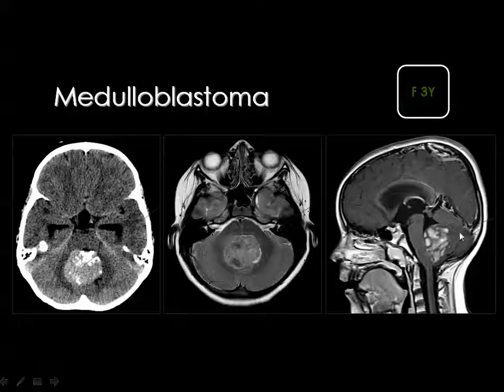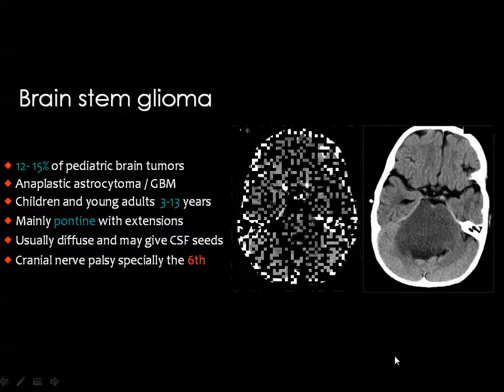But in the sagittal image, you see this part of the fourth ventricle which is not occupied by the tumor. This is one of the helpful landmarks to suggest the medulloblastoma, also considering the age. The age of medulloblastoma is a little bit younger compared to the ependymoma.